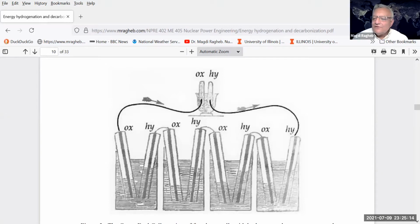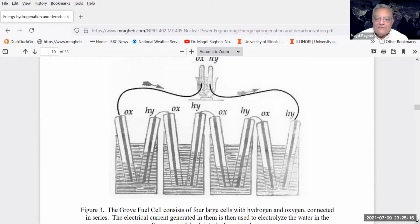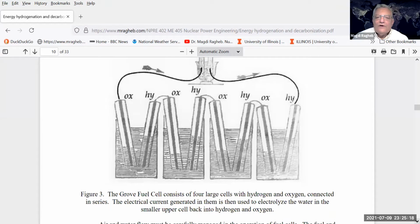So the process is called the fuel cell, and this is a diagram of the first fuel cell ever made, the Grove fuel cell. It consisted of 4 large cells shown in the diagram here. The name of the inventor is Mr. Grove, and he had the hydrogen in some tubes and oxygen and hydrogen here.